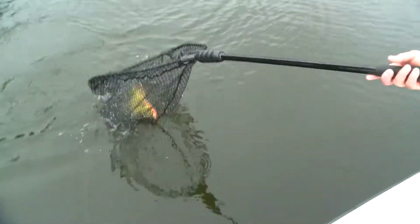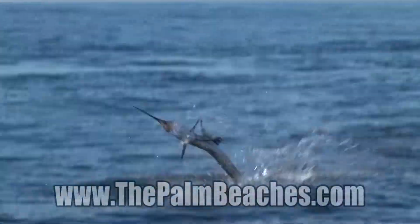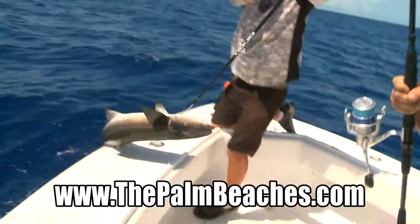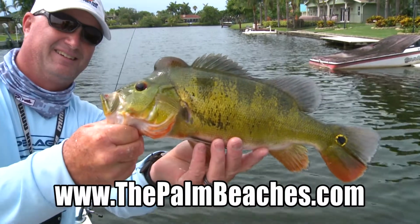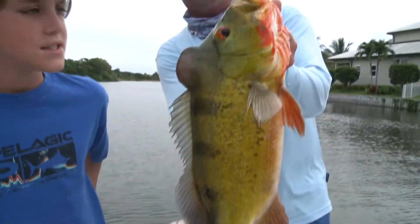It's amazing how much fishing there is right on our doorstep here in the Palm Beaches. Arguably the very best fishery in the world when it comes to the selection and the variety of fish that you can catch offshore, inshore, and obviously in the estuaries as well. Stand by for some more incredible peacock action on Hooked on the Palm Beaches.